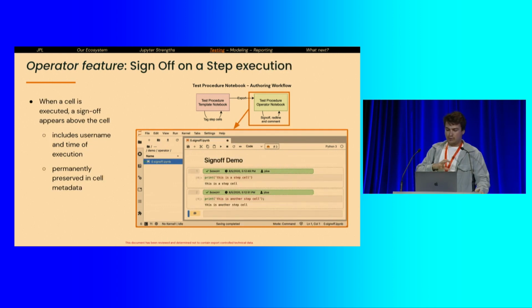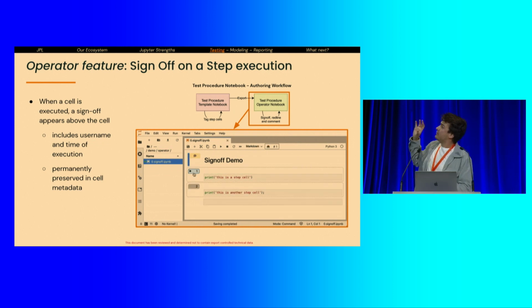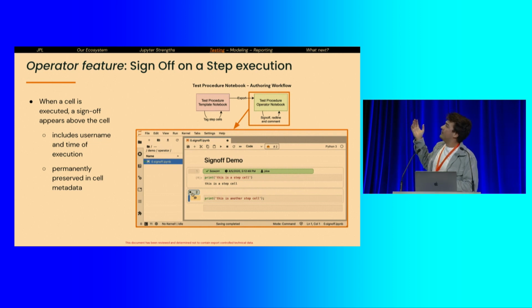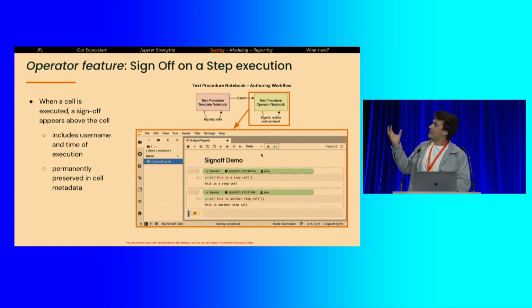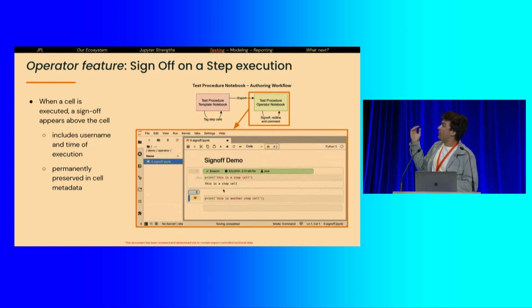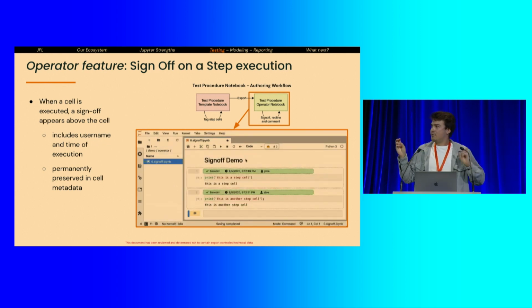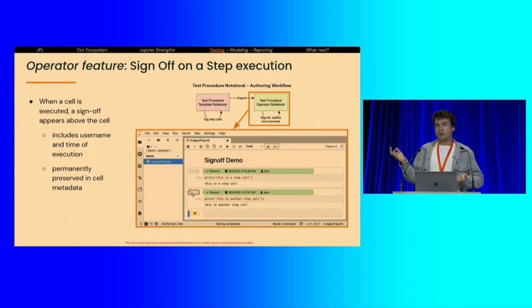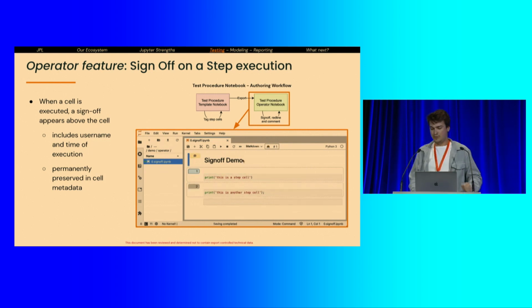So here we're on the operator side. You can see the interface is quite different. Here you don't see which cells are steps or informative. You only see that the step cells have this little toggle on the left. And what happens here is operators have the ability to run these step cells by what we call signing off on it, which is basically, it's going to prompt the operator for their username and record the time at which the cell was run. And this information gets permanently preserved in the cell metadata, so in the JSON.